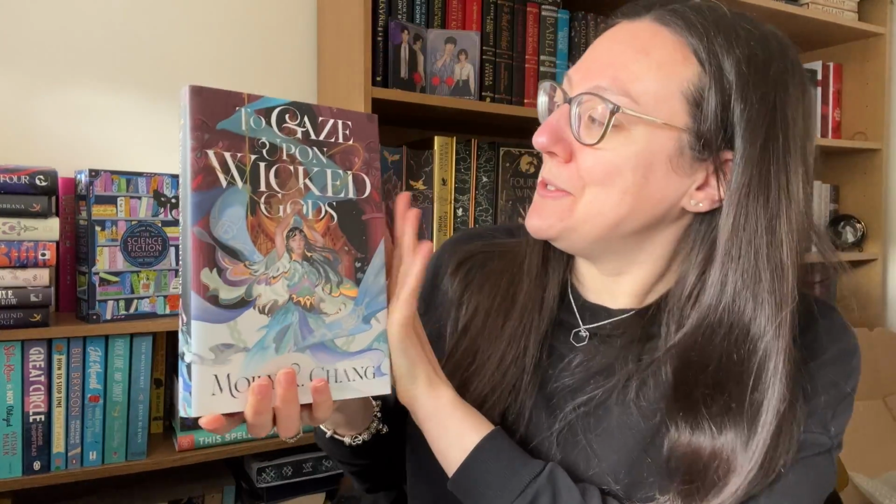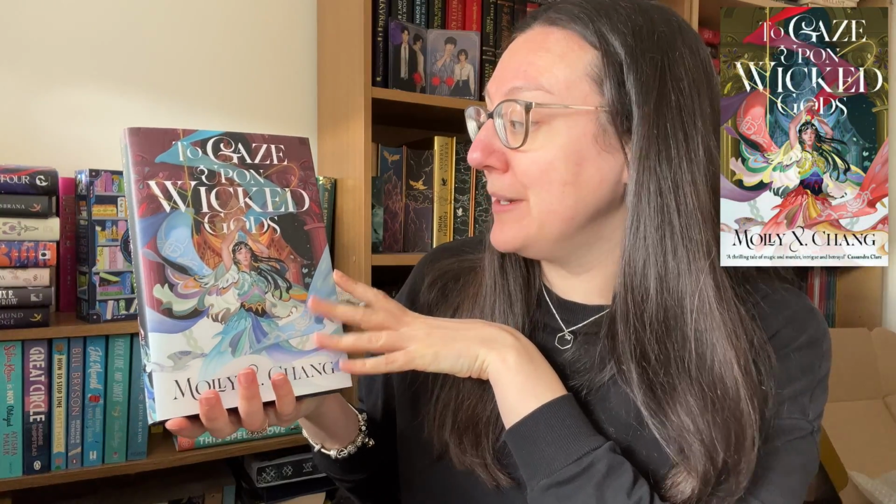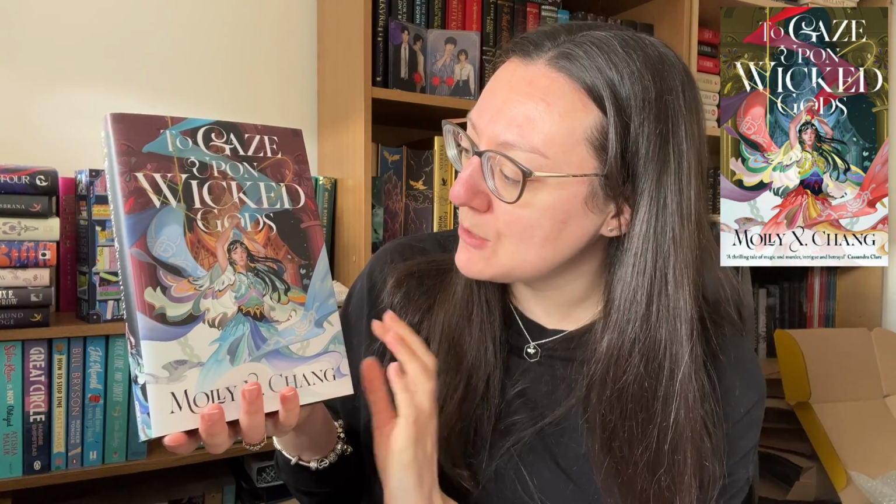So we have got To Gaze Upon Wicked Gods by Molly X Chang. This is not a redesign, it's what they call a special cover from the publisher. I don't know if they call it a redesign. Very similar to the original, same kind of artwork, different colourway. I'll pop the original up as usual so that you can see the difference between the two.